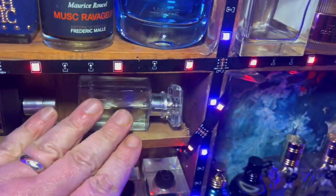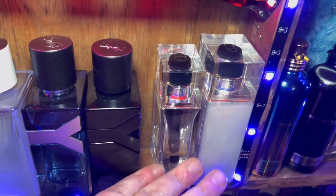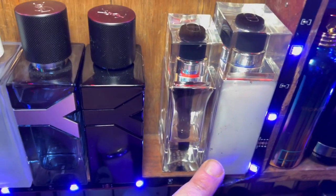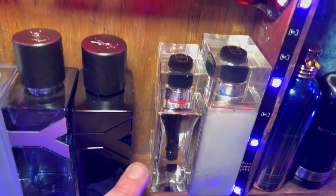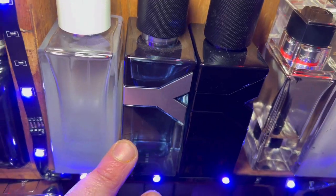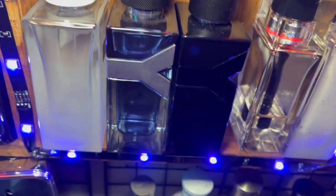Then we got some decants. Here is Dior Homme Cologne 2013, Dior Homme Sport, YSL Y Le Parfum, YSL Y Live, and YSL Y Fresh. All right, moving on to the next row.